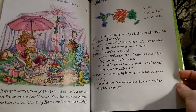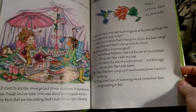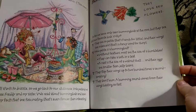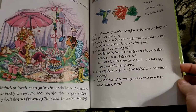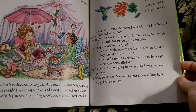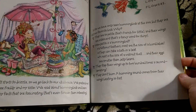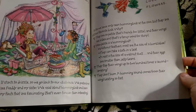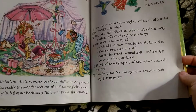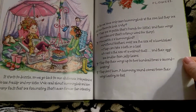It's French for little. Their wings are iridescent. That's a fancy word for shiny. How petite is a hummingbird? Without feathers, most are the size of a bumblebee. They can take a bath in a leaf. The nest is the size of a walnut shell, and their eggs are smaller than jelly beans. They flap their wings up to 200 times a second. Amazing! They don't hum. A humming sound comes from their wings beating so fast.